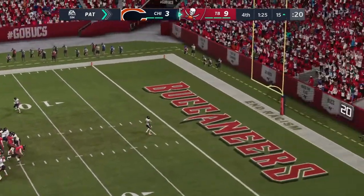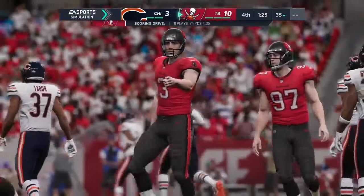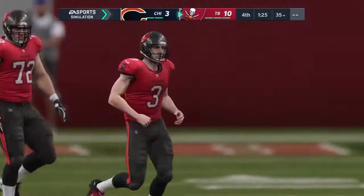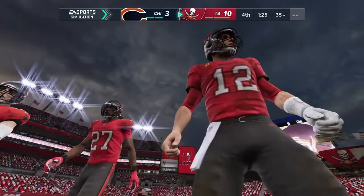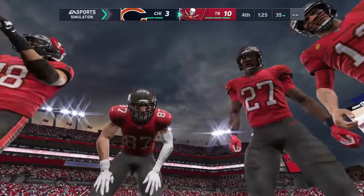Now on the other sideline, you start to get the crew together and say, this is what we practiced a 2-minute drill for, right? Yeah, you hope you've been in that situation before, and if you haven't, you just have the confidence, hey, let's go down there and get this thing done. But boy, that's a big score right there to give them the advantage.